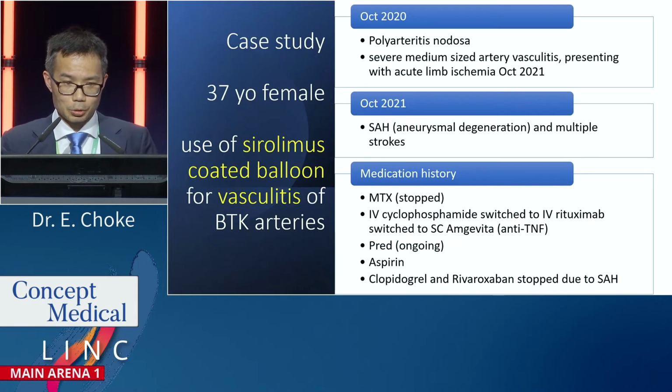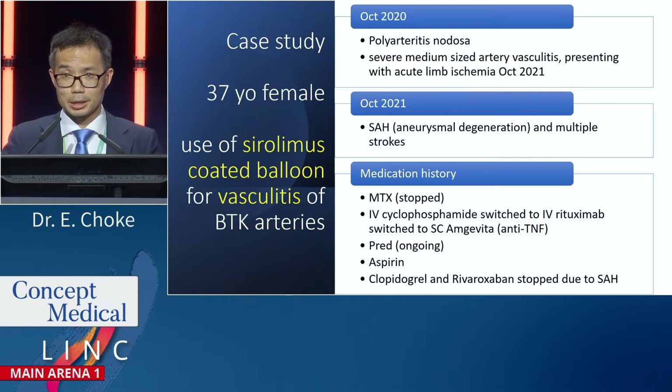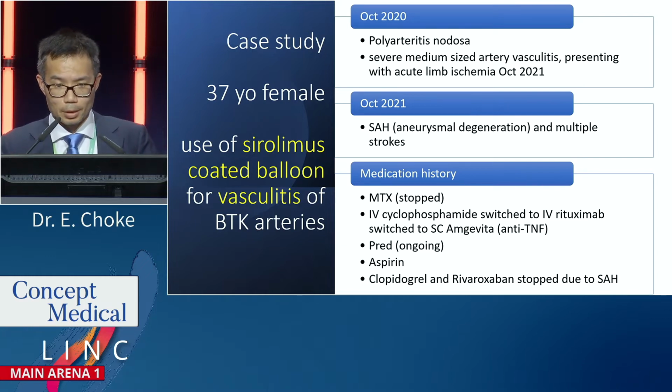With a case history, this was a 37-year-old female in whom I used the sirolimus-coated balloon to treat vasculitis of her BTK arteries. She presented about 2 years ago with fulminant polyarteritis nodosa, which is a systemic inflammatory condition attacking medium-sized arteries causing severe vasculitis, and she presented with acute limb ischemia in October 2020.